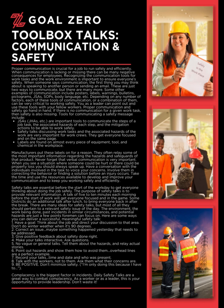When someone says communication, the first thing you may think about is speaking to another person or sending an email. These are just two ways to communicate, but there are many more. Some other examples of communication include posters, labels, warnings, bulletins, pictograms, JSAs, SOPs, body language, etc. Depending on any number of factors, each of these tools of communication, or a combination of them, can be very critical to working safely. You as a leader can point out and use these tools with your fellow workers.